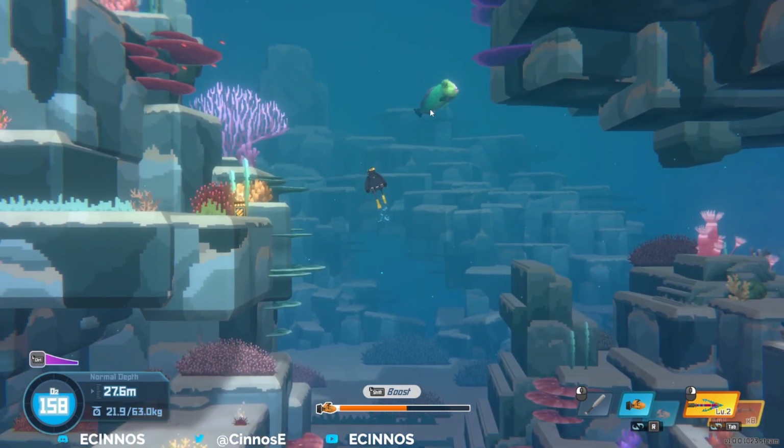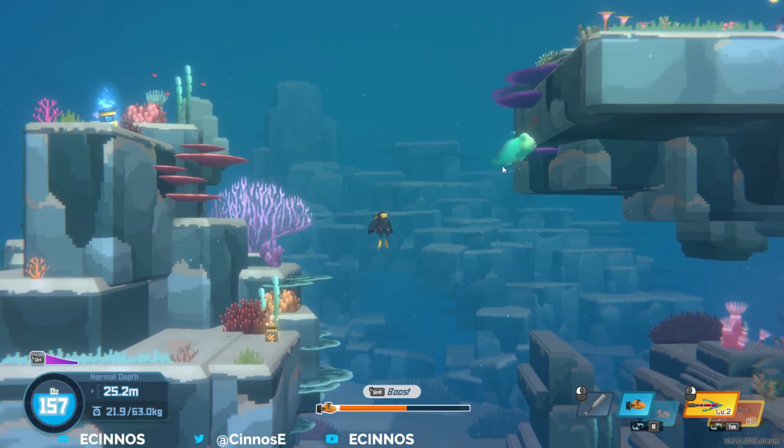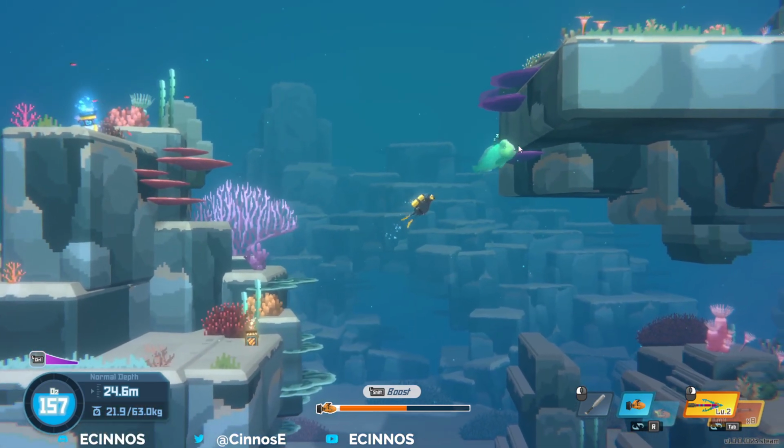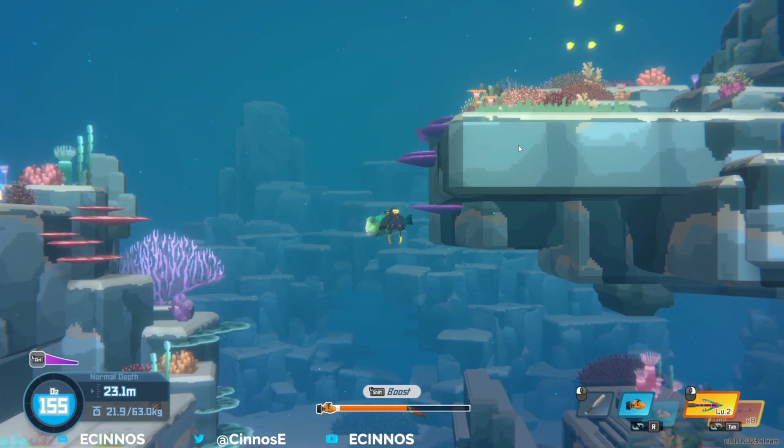Okay, parrotfish, get back here. I'm not gonna let you get away. Can I capture you because you're asleep like that? Yes, I can! What?